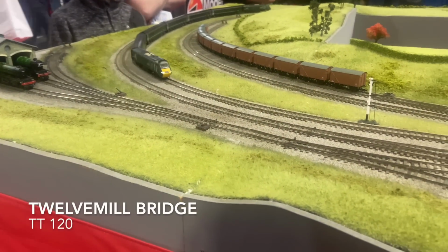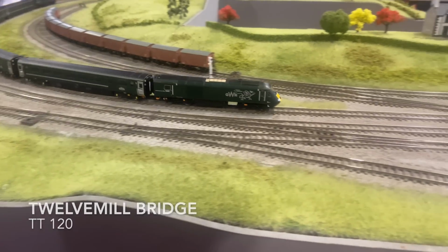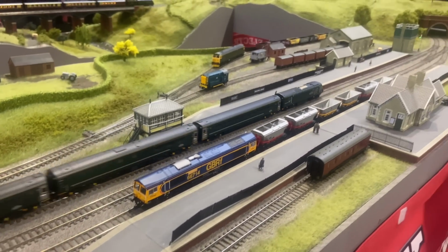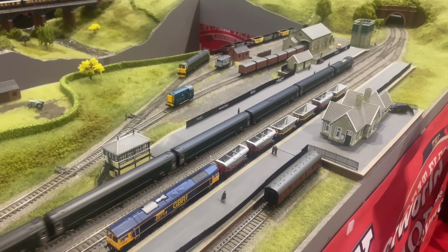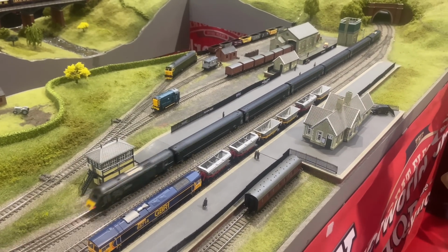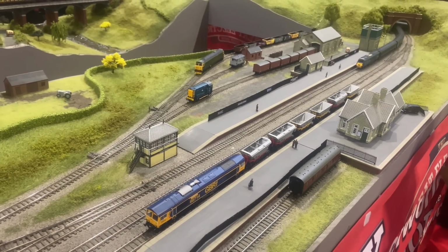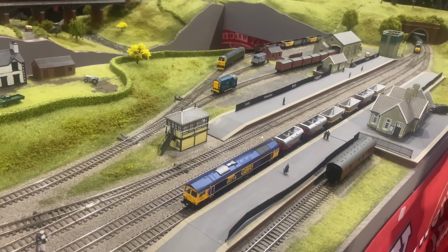Hornby Magazine brought a variety of their own layouts to the show, one being Twelvemill Bridge, a TT120 layout. This layout was great because it allowed children visiting the show to drive the trains. In fact, that HST whizzing around right now is being skillfully driven by the boy.